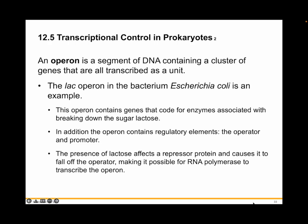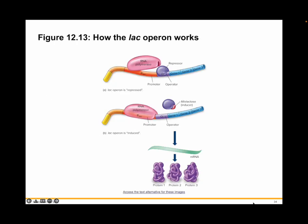When E. coli encounters lactose, a form of sugar, allolactose binds to the repressor protein and induces a twist in the shape that causes the repressor to fall from the DNA. RNA polymerase is no longer blocked and starts to transcribe the genes needed to break down the lactose to get energy. That is the lac operon.